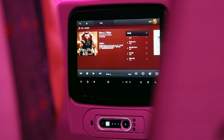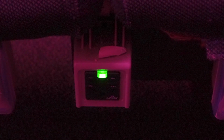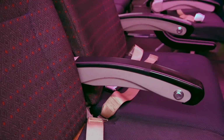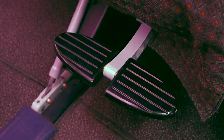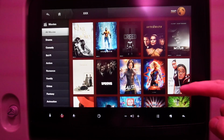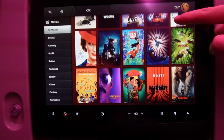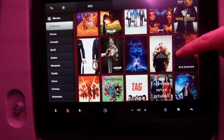Each seat features a personal entertainment screen with a USB port and a universal power outlet. The seat offers a decent recline as well as a footrest. The plane doesn't feature any Wi-Fi connectivity but offers plenty of movies. However, the entire system was switched off during the flight and no particular reason was given why.